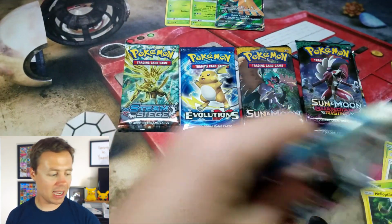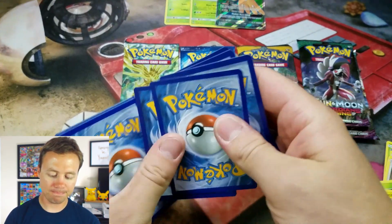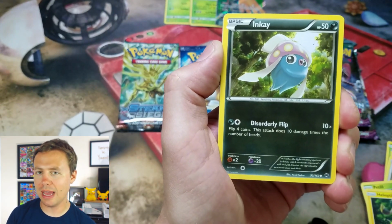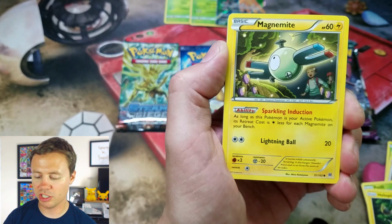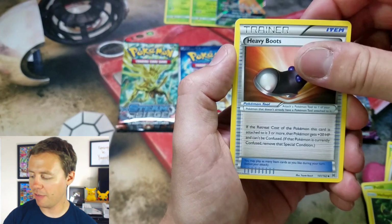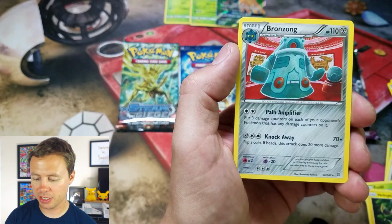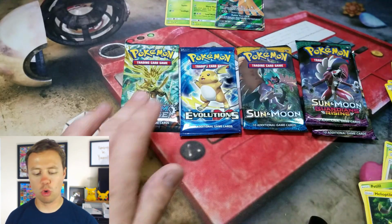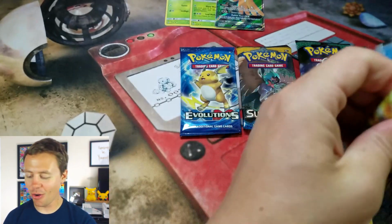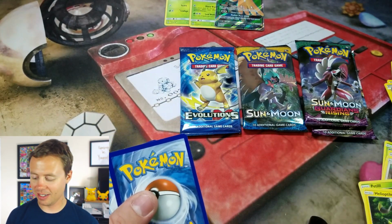And the first pack I opened up from Breakthrough, from the Primarina box, first pack was a Mewtwo EX Full Art. Oh, what a way to start the video. Snubbull, Sandslash, Heavy Boots, Fisherman, and then a Spewpo Reverse, and a Bronzong Rare. Watch me get no Ultra Rares and just be super, super sad about it.